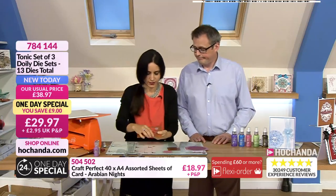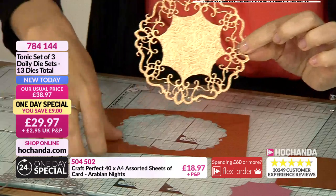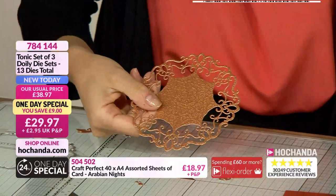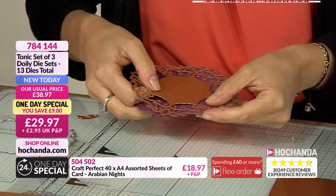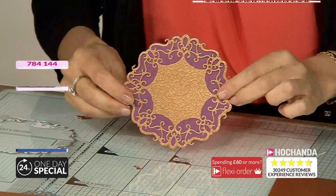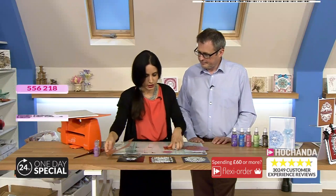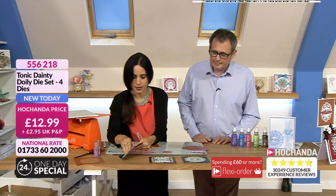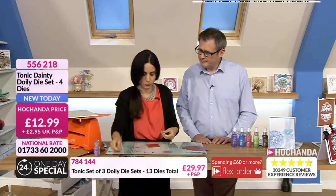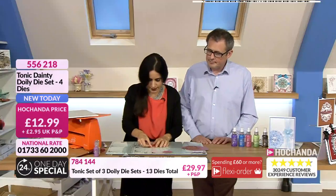Maybe. All right. So then we take it out. And you can see how it has cut all that beautiful detail in here. Now, of course, what I have done ahead is I die cut just the solid one once. And then look at that, it looks so gorgeous. Now, what I'm going to do is take, again, from the Arabian Nights cardstock, and this time I'm going to do it the other way around. I'm going to die cut it out of the card first.